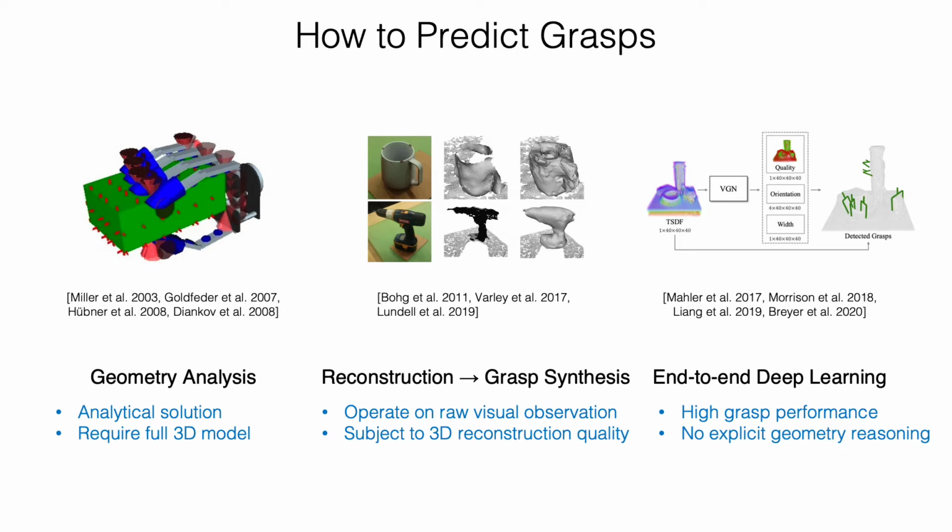There are also some works that combine geometry reasoning and grasp prediction. They first reconstruct the 3D shape and then predict the grasp. These methods can operate on raw visual observations, but the grasp performance is subject to the 3D reconstruction quality, and 3D reconstruction itself is a difficult problem.